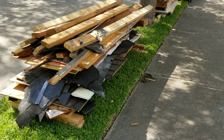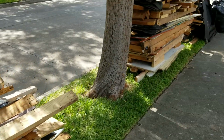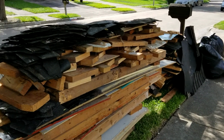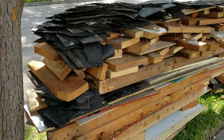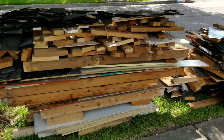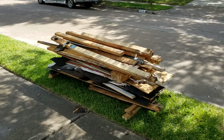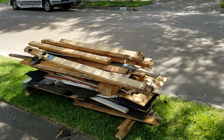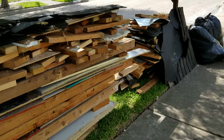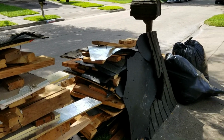I spent a lot of time two days ago stacking all the leftovers. It's amazing how much waste there is, various pieces that used to be our house, and there was a lot more than this because heavy trash already took two big piles. I actually put an ad on Nextdoor to see if anybody wants to come and look through these piles. There's some decent wood in here, so hopefully today and this evening some of this will disappear.